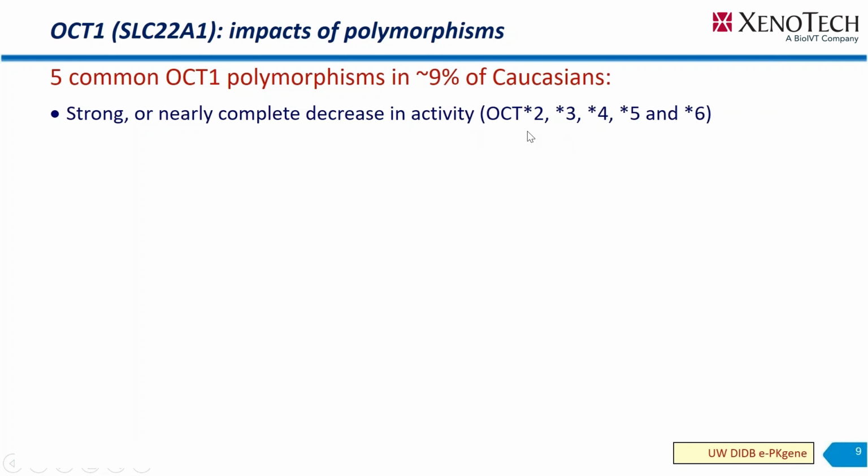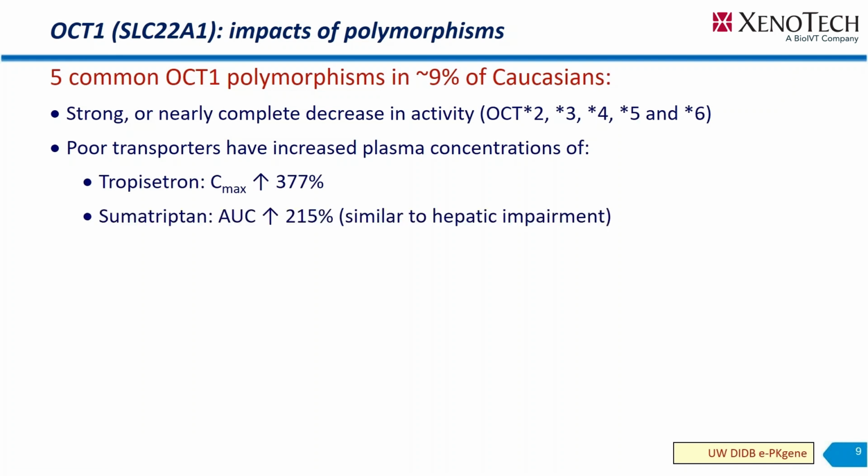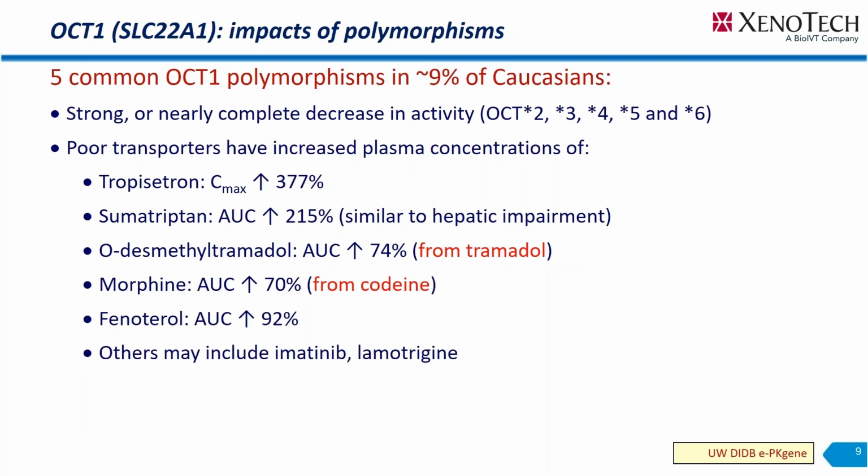Poor transporters have increased plasma concentration of tropisetron, with a Cmax increase of almost 400%. With sumatriptan, you see an increase in exposure of about 200%, as I mentioned, similar to hepatic impairment. And with O-desmethyl-tramadol, you see an increase of 74% exposure, and that is from tramadol as the parent drug. And again, another prodrug situation: give codeine and you see an increase of morphine exposure by about 70%. Fenoterol, this is a more recent paper that's come out, if I remember correctly, about a 90% increase in exposure. And there are some hints for others, including imatinib and the anti-epileptic drug lamotrigine.